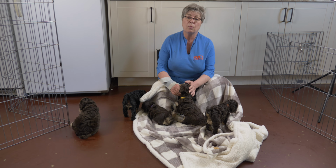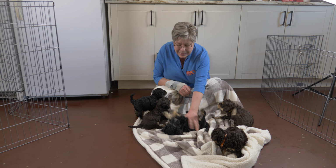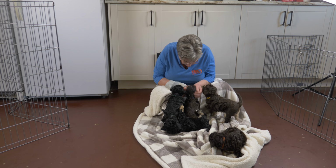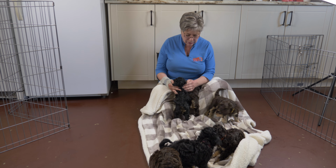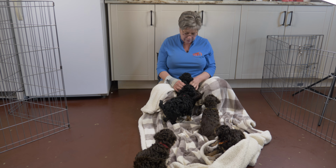But for now, all we're going to focus on is getting everybody healthy and keeping them all happy and eating their groceries and just doing a wonderful job like they are right now. This is the most people-orientated litter I think we've had in ages. They are all about people, people, people, people, people. As soon as somebody comes anywhere near them, tails are going like crazy. Yeah, that's just like, oh, pick me, come on, pick me.